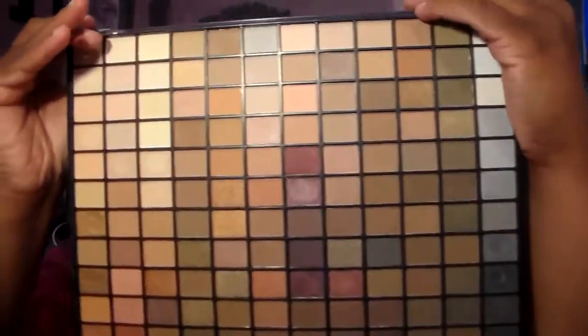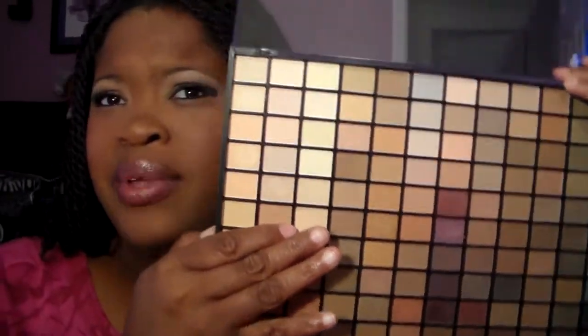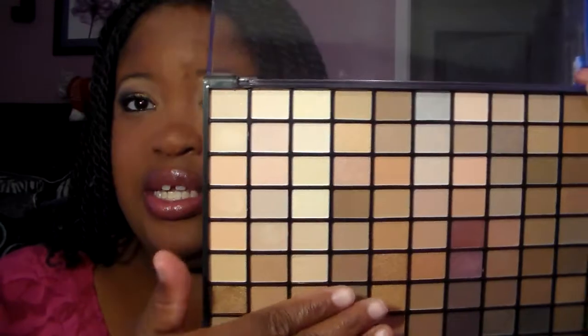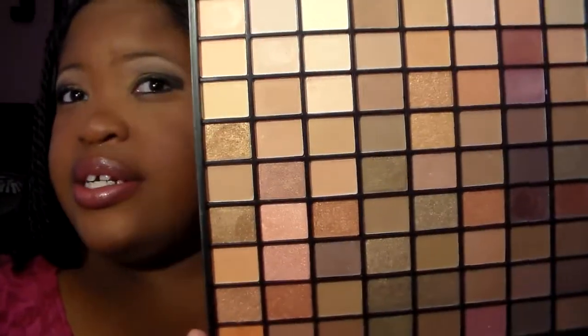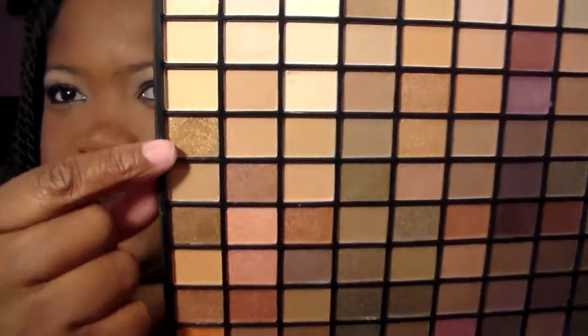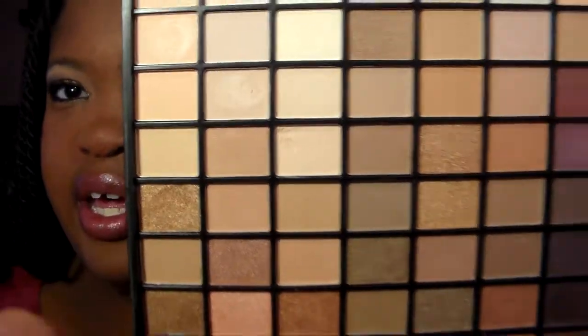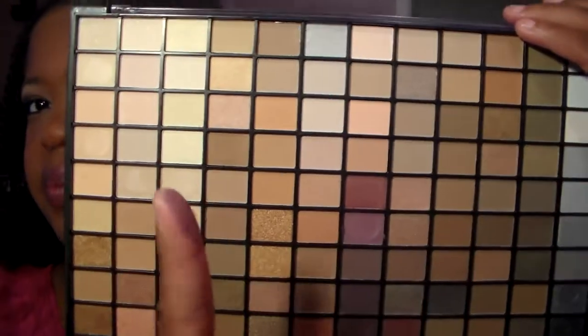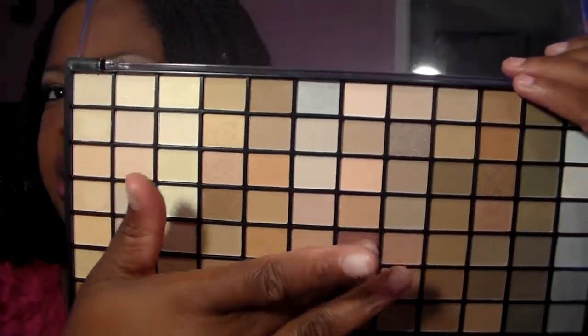Okay, here is the palette. Oh, look at the palette. On this side, this time you have fewer highlighting shades. That's what I love. Over here you have more of your crease colors, and a lot of shimmer colors, like this pretty one here that I love. In this little section, you have a lot of shimmer colors. Then you have your purples. Here's a swatch of this purple. Gorgeous. Pigmented.